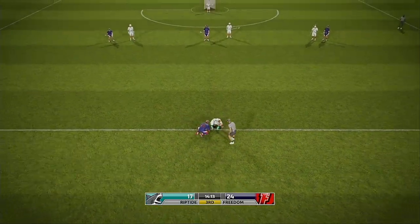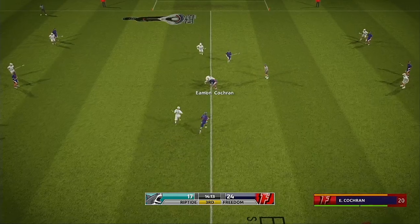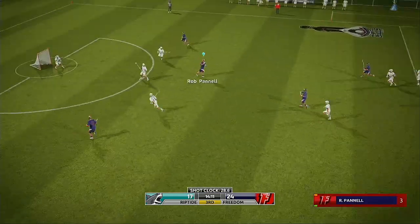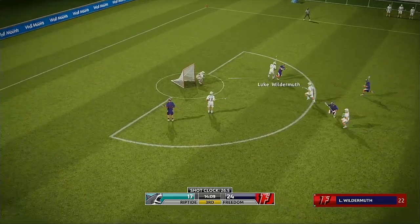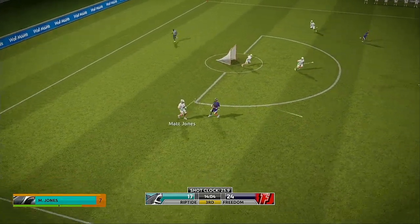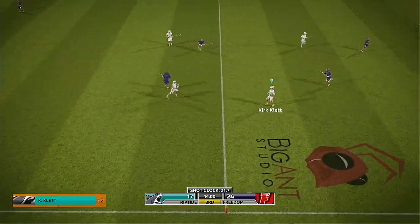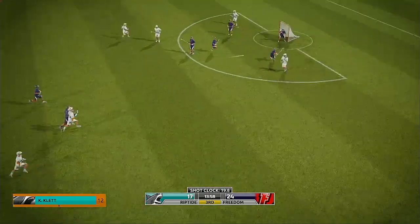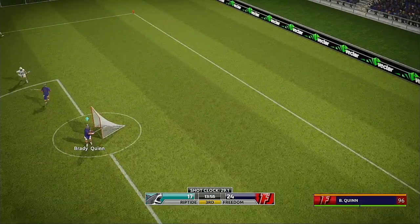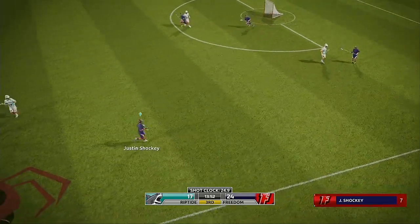It all starts here. Who will come up with this faceoff? Cochran wins it for the home team. Shoots straight to the keeper. They've been giving this man a rough run of it today, and he does well with that one. Klett. Fires. Brady saves. Transition opportunity for them now.